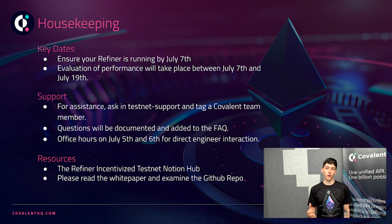Now, for any support or any feedback you want to give, please do get in touch with us directly in the Discord channel, and specifically use the testnet support channel. We'll answer any of your questions there, and on top of that, we will be hosting office hours on July 5th and 6th to help with any onboarding questions that you may have. And this will give you an opportunity to get in direct touch with one of the engineers in the team who can help you with any queries that you may have.